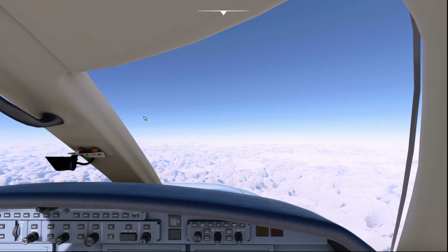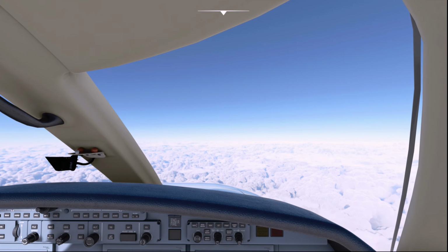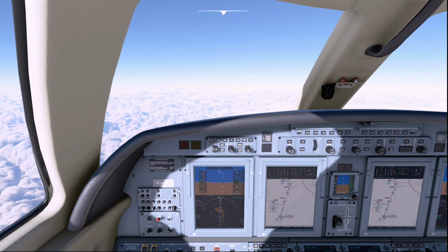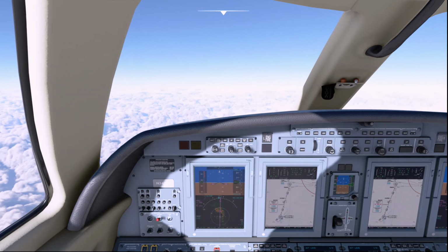Giant 240, 4 miles from Guy, maintain 3,000 to establish a localizer, cleared runway 9 right approach. 3,000 to establish, cleared 9 right, Giant 240.